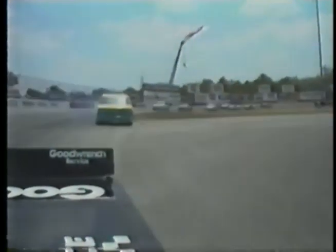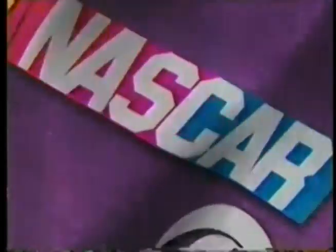And our Econolodge camera from Jay Sauter's truck. Let's see if we can... leaving the scene of the crime. We're under caution for the third time today.